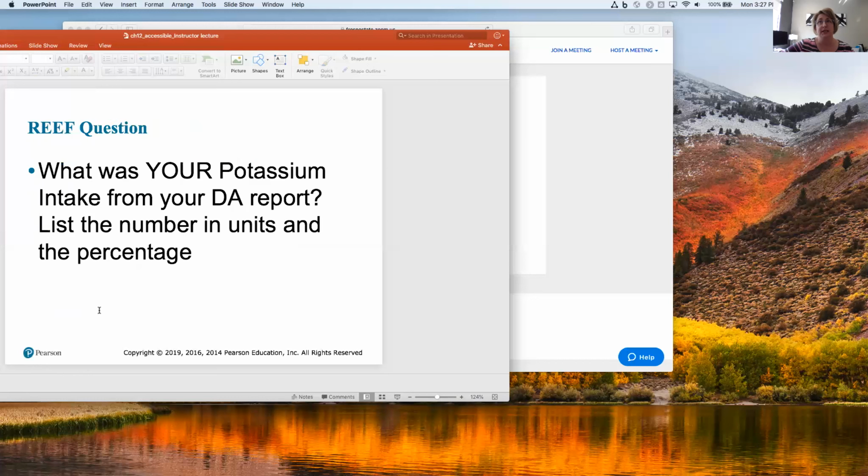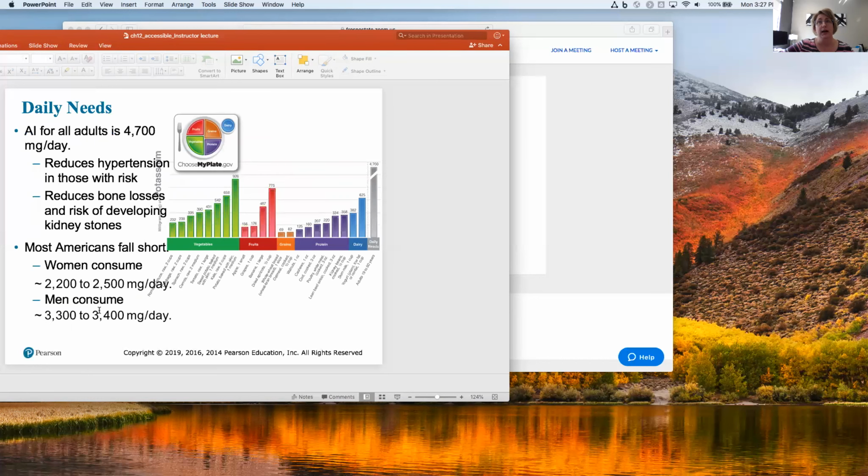Now, can potassium be problematic? Yeah, it can, because have you heard that potassium can stop the heart? So can there be toxicity? I want you to hold that thought a minute, but right now I want you to look at this and figure out where you were. You looked at your diet analysis. You had to tell me where you were. My guess is that you were low. Okay, and how can you get more?